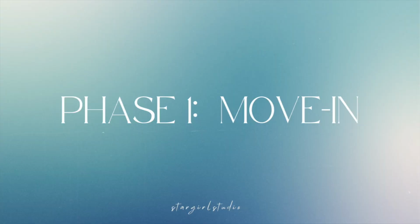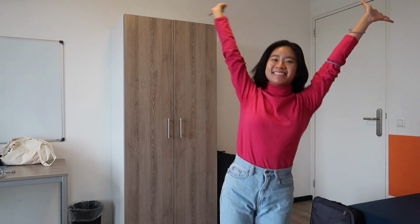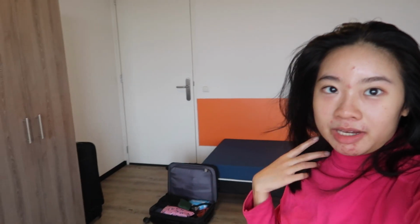I'm gonna throw it all the way back to when I first moved in. I just moved into my dorm. So I literally just got here like 5 minutes ago. My resident assistant checked me in and everything. So this is the first look of the room. Don't mind my hair. It's very sweaty walking all the way here.